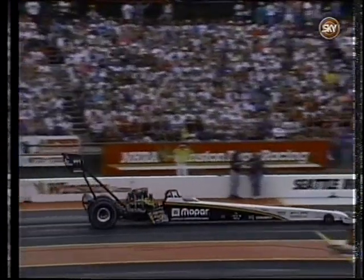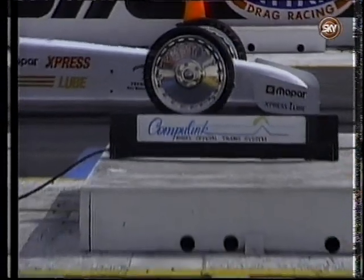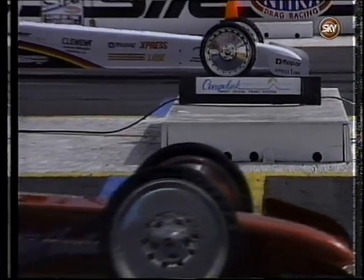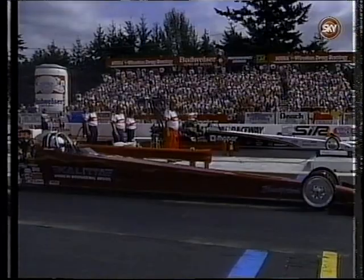Now, some of you sharp-eyed observers will have noticed that Tommy Johnson changed from using small front wheels the first 2 rounds to larger ones for the rest of eliminations. Well, this strategy is employed to run lower ETs in order to secure lane choice. And in this week's Fast Fact, Frank Hawley shows us how this is possible.